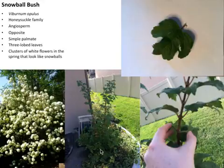But here it is. This is actually in my yard. It's new. It's only been growing here 2 years, so it's not very big, but they can get very big, but really nice snowball flowers in the spring.